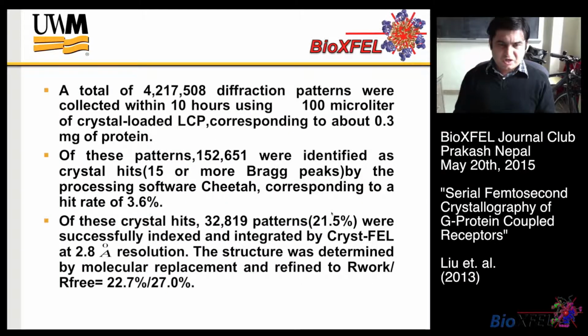So a total of 4,217,508 diffraction patterns were collected within 10 hours using 100 microliters of crystal-loaded LCP, corresponding to about 0.3 milligrams of protein. Of these patterns, 152,651 were identified as crystal hits, corresponding to around 15 Bragg peaks by the processing software Cheetah, corresponding to a hit rate of 3.6%.